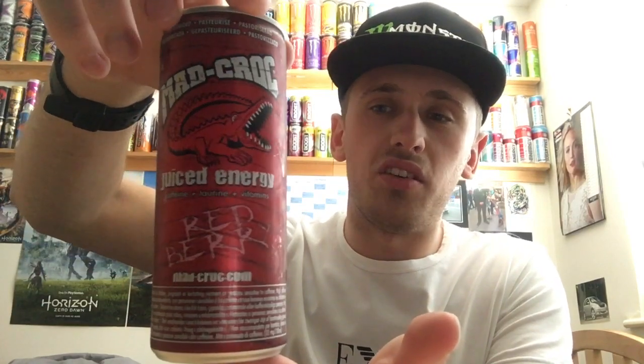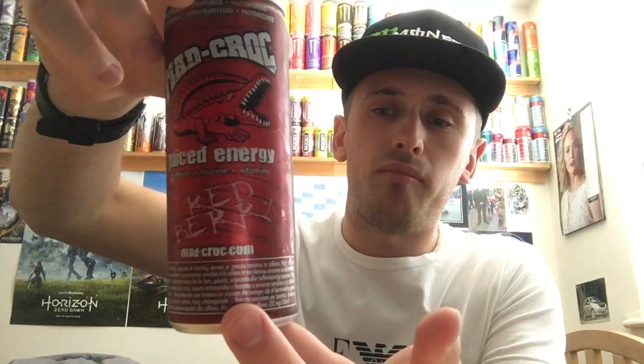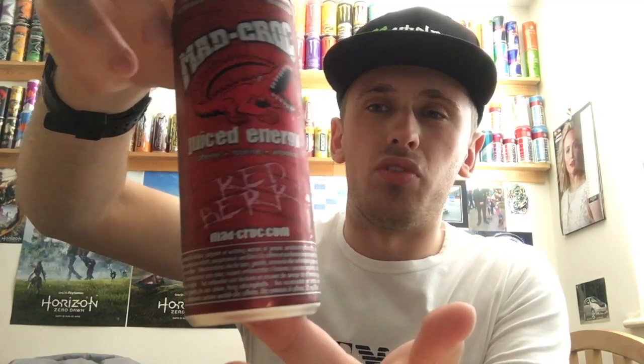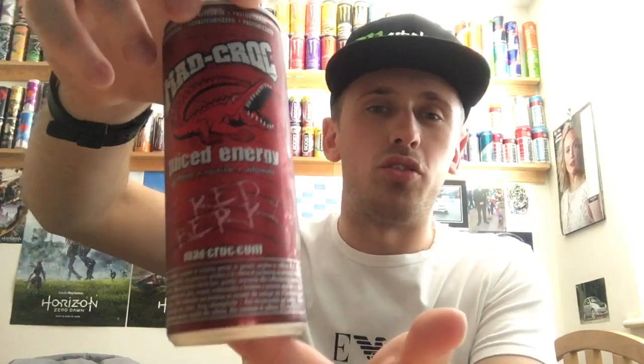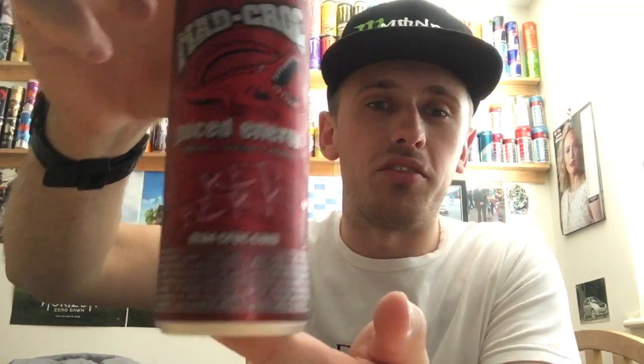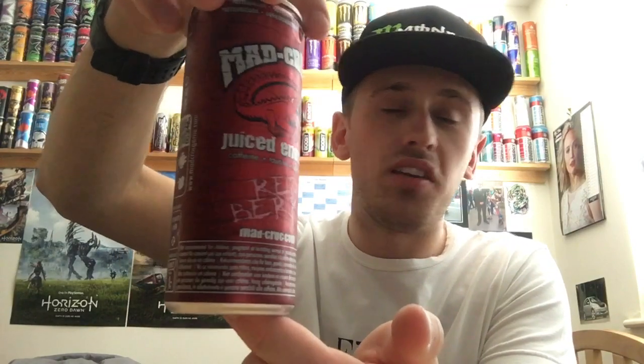So we have a kind of weird design here. We have obviously the Croc himself there, but then we have this kind of white writing on the front bottom, which drink manufacturers don't really do on the front. Look at all the other cans up here; they generally keep all of the other font to the back. So it just looks weird having it on the front and then having all of that on the back as well. So yeah, I give you guys a 4 out of 10.